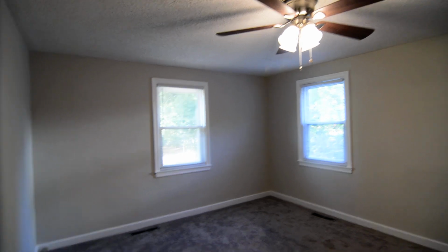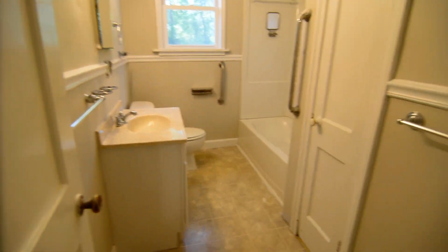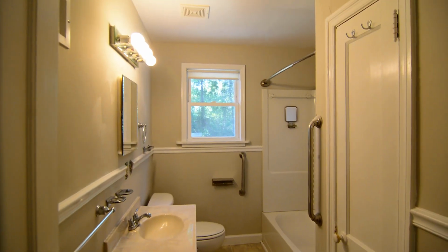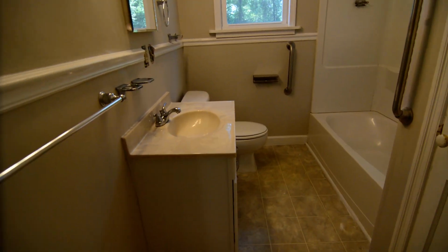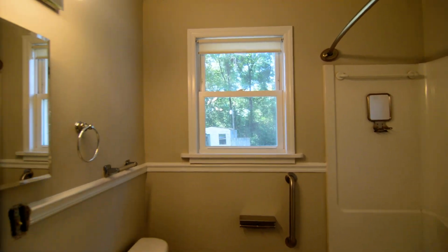The first is the larger of the 2, most likely. It has 2 windows on the back right corner of the house, and you have a nice sized closet here, hanging space on both sides, and then there's also a linen closet right next door, and then there's a full bathroom. Those 2 rooms share. It is a nice size. You have a single vanity medicine cabinet there, and also a shower and tub, and a window looking out over the backyard.